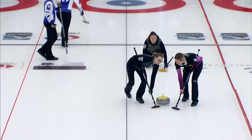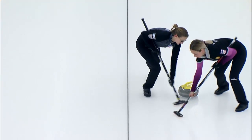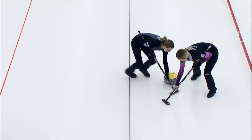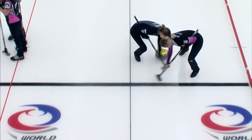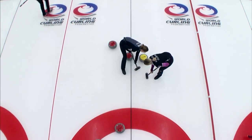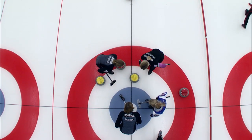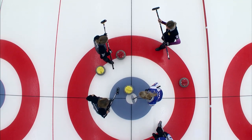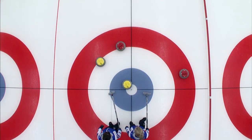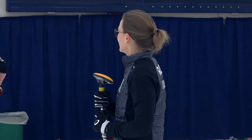So it's on its way. Just keeping it going. Oh, now they go. It's hard as it starts to curl. Line's looking pretty good. Line is not bad at all. I just want to keep it in front of the T. Oh, they just about do it perfectly. Well, yeah, that slash double now possible. It is, but it's still a tough shot to make. Yeah.